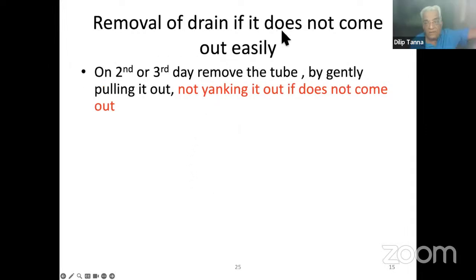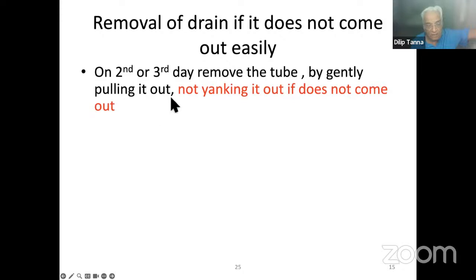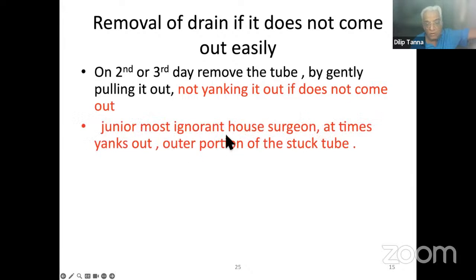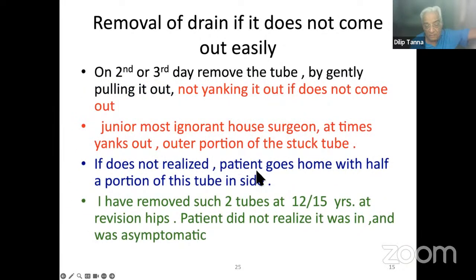Removal of the drain if it doesn't come out easily. On the second or third day, they remove the tube by gently pulling it out, not yanking it out. If it doesn't come out, the junior-most ignorant house surgeon at times yanks it out, leaving the outer portion of the stuck tube. If he doesn't realize that only half the tube has come, the patient goes home with half the portion of the tube inside.